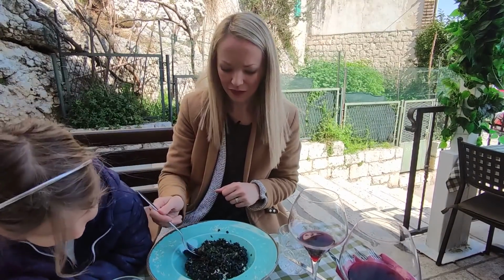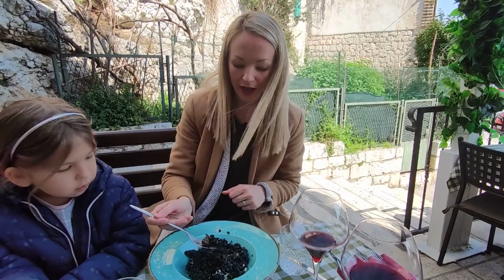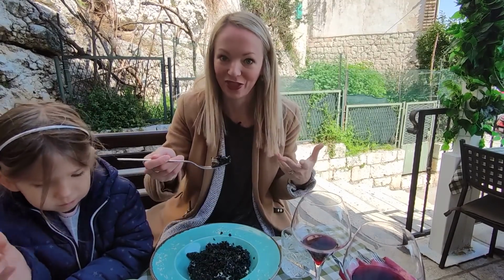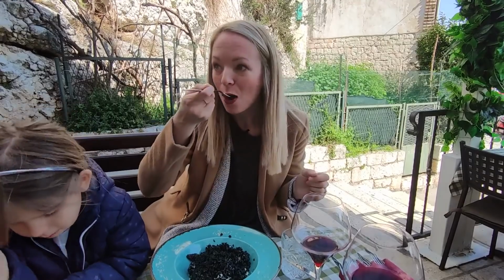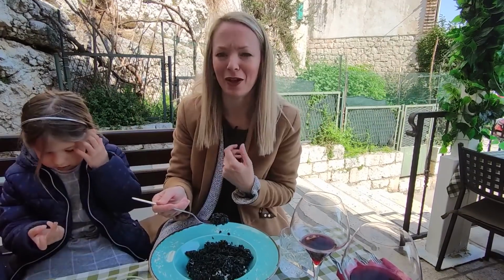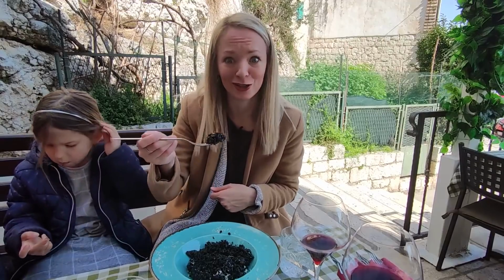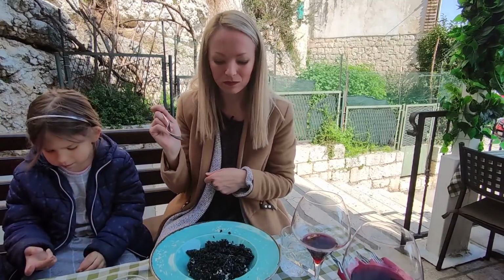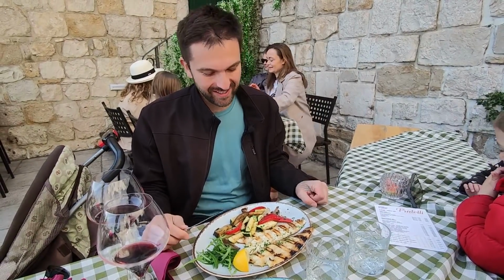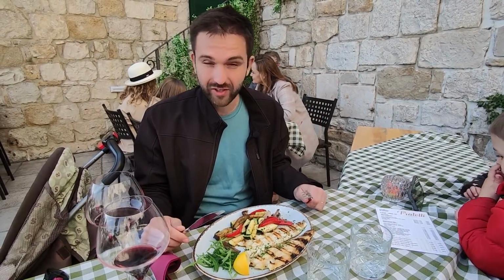It's really tasty. There are little pieces of fish in here, and of course the risotto that is flavored and colored with the ink of the cuttlefish. It's a kind of an authentic Croatian dish, and it's really delicious. And I got sea bass with grilled veggies.